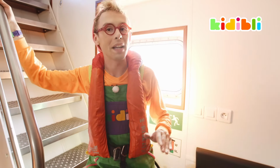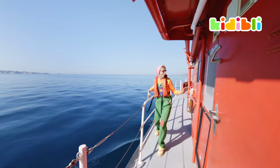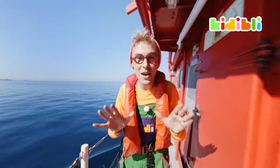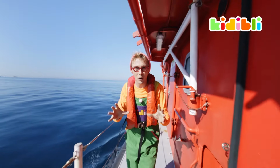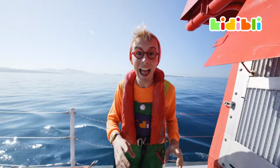Now, when you're at sea, you should always, always have a life jacket on you. It's very important and it can save your life. Now, here we are on the Marine Firefighter Motorboat. And this boat is capable of putting out fires that are at sea and on the shore.